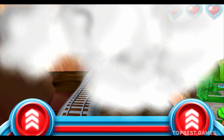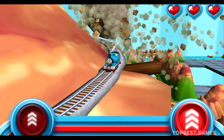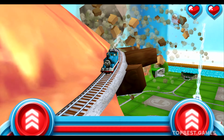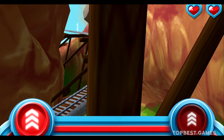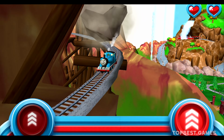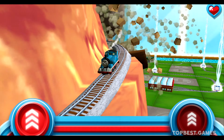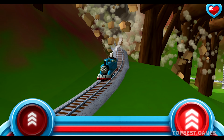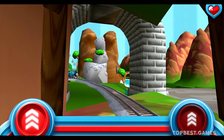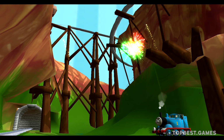Try that again. Watch out for that rolling boulder. It's coming in fast. Race your engine to the bottom of the mountain before he bumps your buffers. Tap, tap, tap. Faster. Bubbling boilers. Your engine loves your train set.